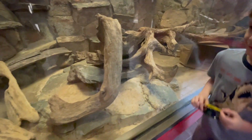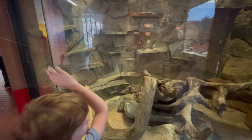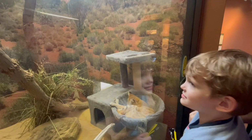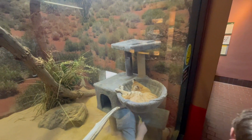Oh my goodness. Oh, they found something else. It's over there. Look, look, look. You found it yet? Oh my goodness. We found sand cat. Look at the sand cat. It's so cute. Tiny. So sleepy. So cute, isn't it?